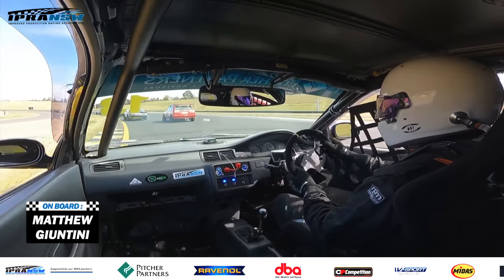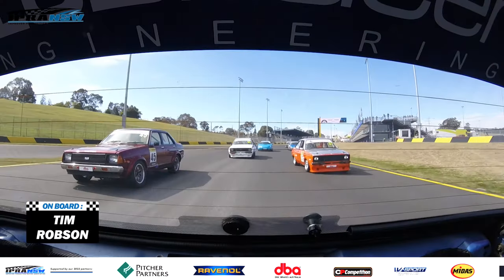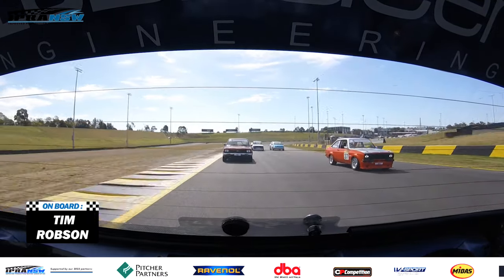We're on board now with Matthew Giantini, one of the new runners in unders in season 2023. Had a great run in his Civic. Speaking of Civics, on board with yours truly out the back, that's Jeff Hansen in the Sunny and Matthew Wildridge giving chase in the Escort Mark II.